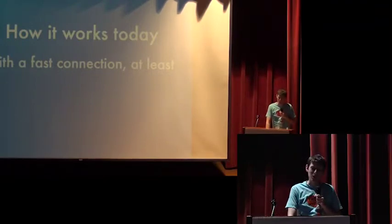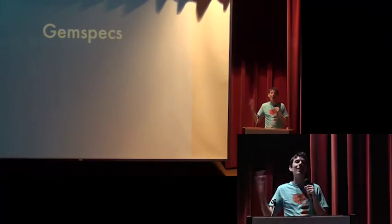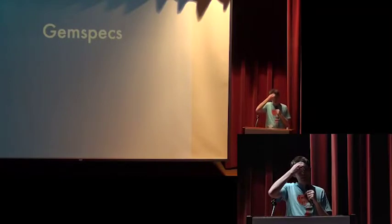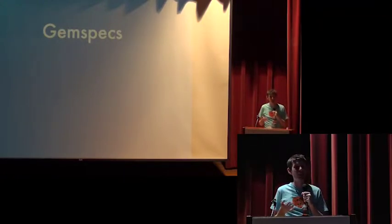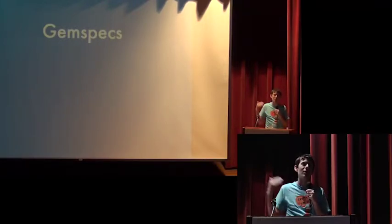So this is kind of a bummer. So here's how, after that happens, the thing that I'm going to change to make things significantly faster is basically the index that lists all of the gems and then lists all of the versions of all of the gems that exist.